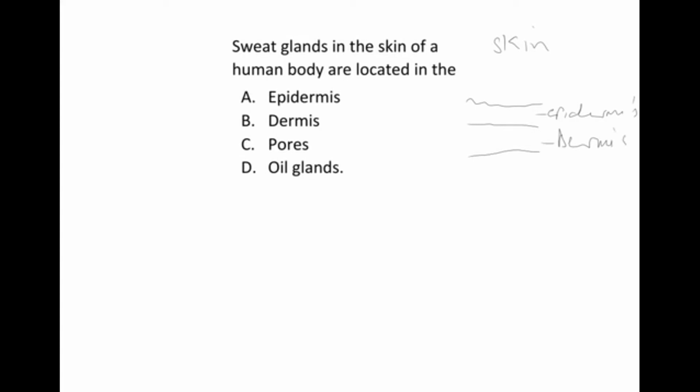So the epidermis is usually made up of three layers: the corneoid layer, the granular layer, and then the Purkinje layer. Their main work is to protect the inside part of the skin and of course the whole body. They are the outermost part of the skin.